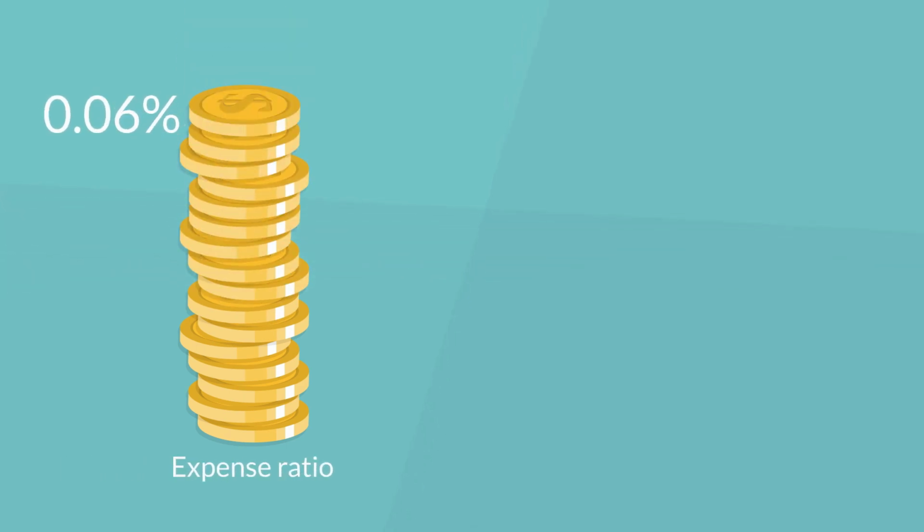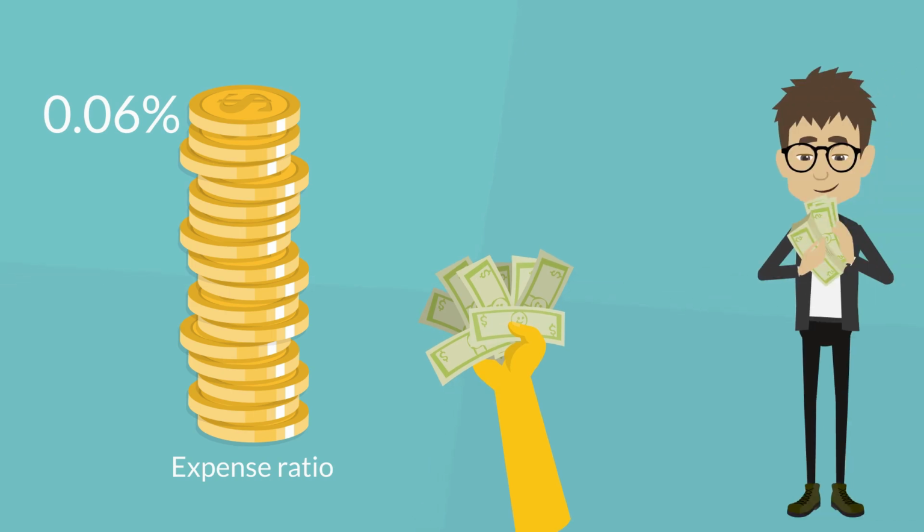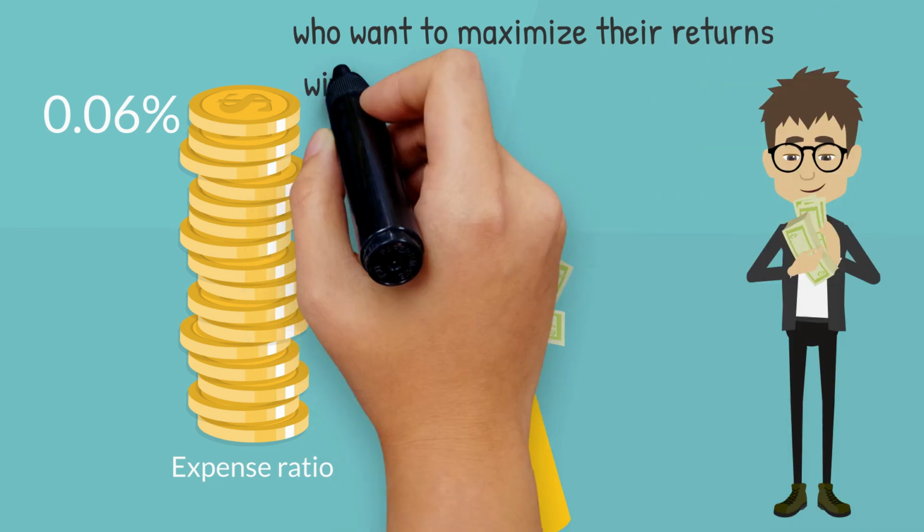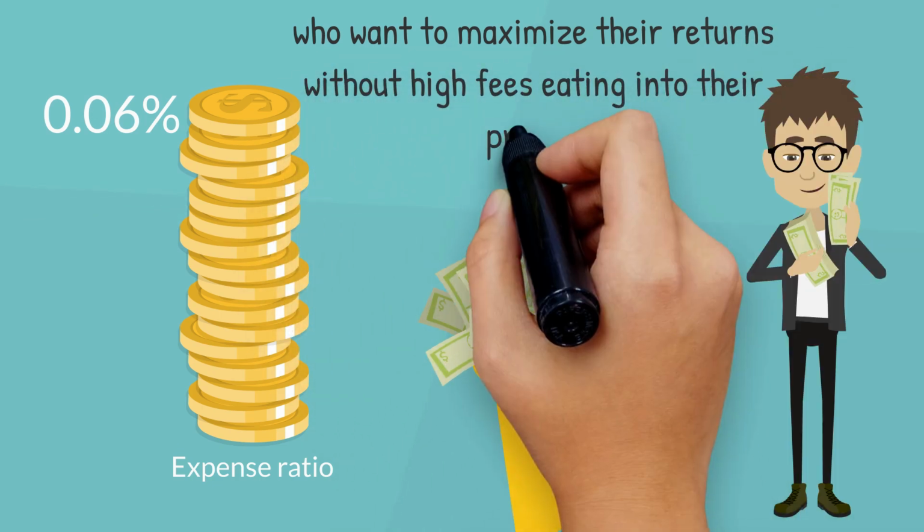What really stands out is its rock-bottom expense ratio of just 0.06%. You're barely paying anything to own this fund, which is a huge plus for long-term investors who want to maximize their returns without high fees eating into their profits.